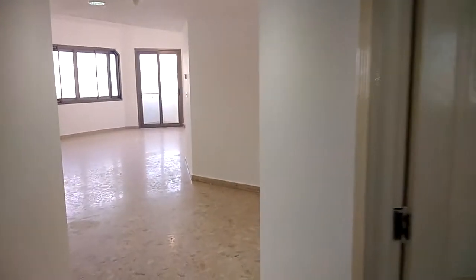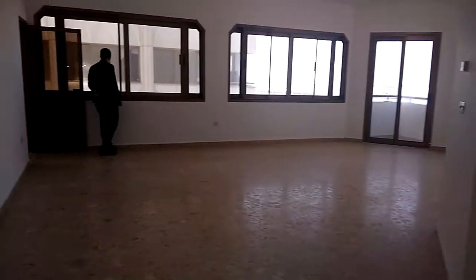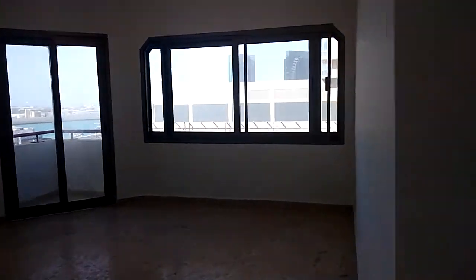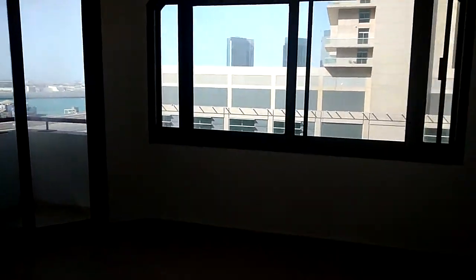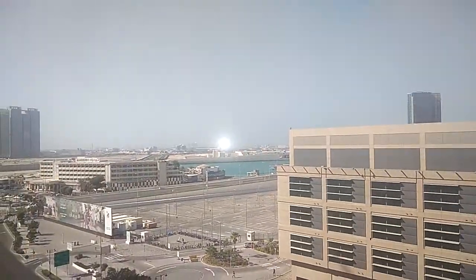Bismillah ar-Rahman ar-Rahim. This is 4 bedrooms, Khalifa B complex. Just beside the entrance, you'll find the guest toilet and then the living room, which is a big size living room with balcony and an open sea view.